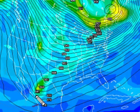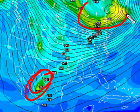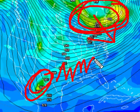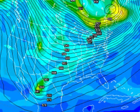Here are the two players. Southern branch of energy that digs into northern Mexico, and you have a northern branch trough that's going to be diving southeastward. You had nice separation of these features here, and the result was some wintry precip in the southeast and into the interior Carolinas.